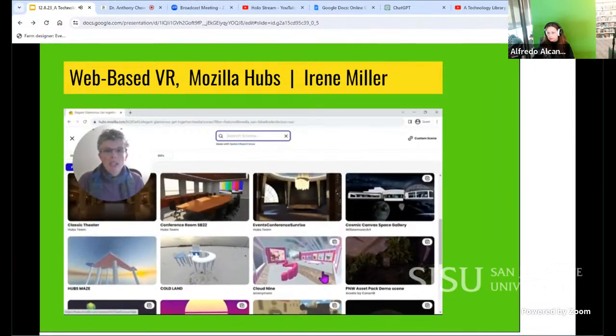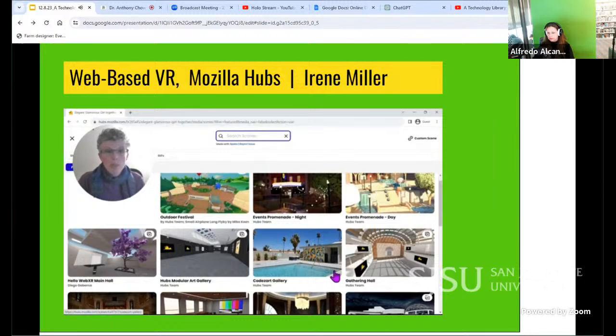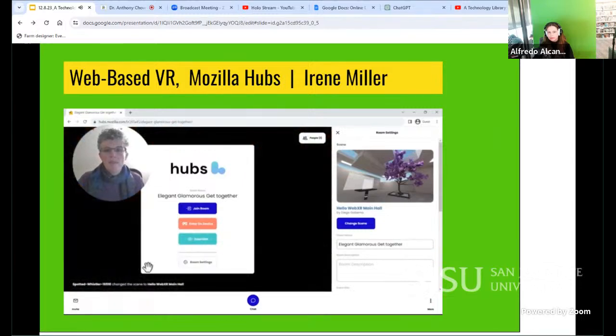So I'm going to come back up here because I would like a space that allows me to share a lot of items with other people, post things on the walls, links, and such. So what I am going to do is pick this Hello WebXR main hall. And this has been a pretty popular room with the SJSU students who have created Hubs rooms as well.